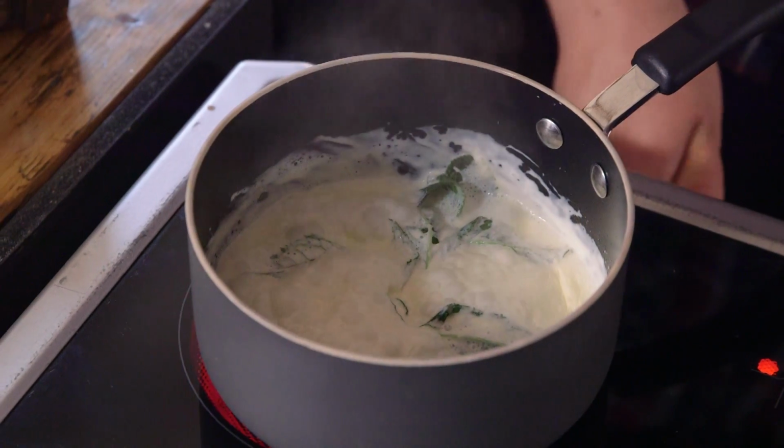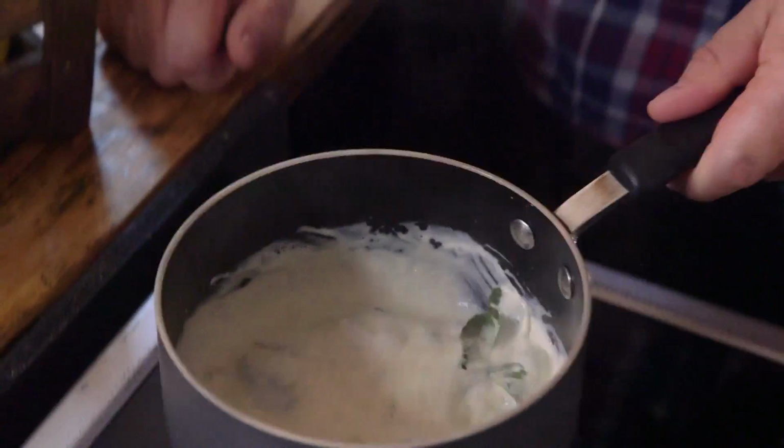I'm going to bubble away this cream for 2 minutes and then let it cool down for 15 minutes whilst the mint flavours infuse and create deliciousness, something neither of these guys know anything about.